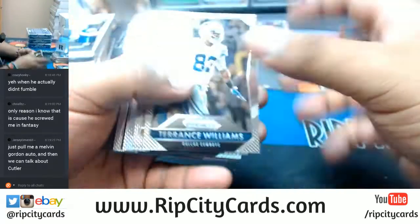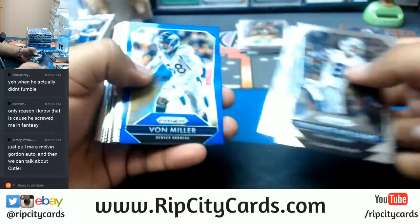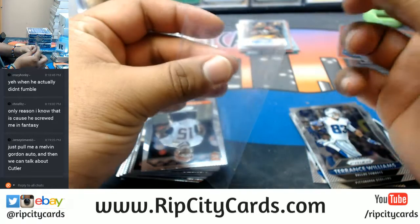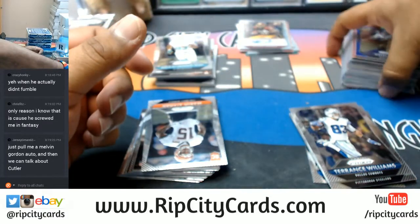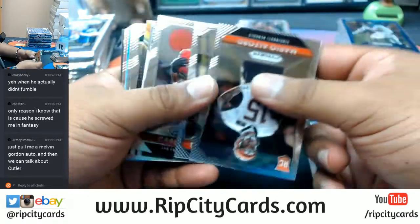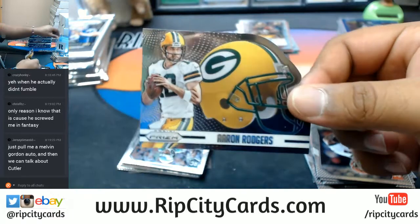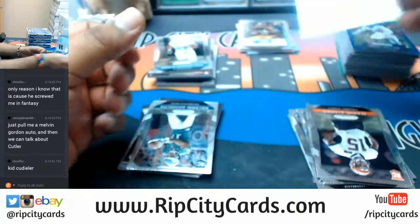All right, here we go. A blue Von Miller of the Broncos. Oh, I don't want to talk about Cutler. I don't want to talk about him, period. So, I guess I won't pull you a Melvin Gordon auto then, Jersey G-Man. Because that's one of the last things I want to do. I'd much rather discuss Aaron Rodgers of the Packers with a die cut before I talk about Jay frickin' Cutler.